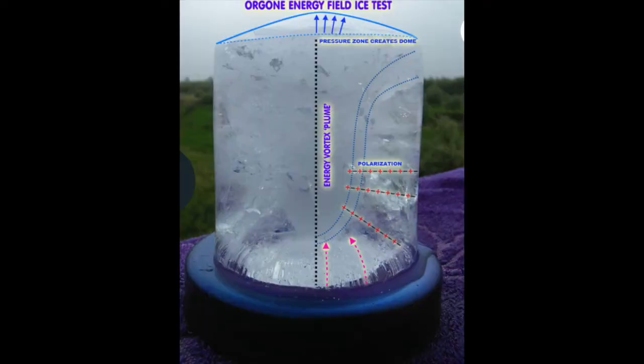It's also fine to simply lean your Orgonite against the side of the water jar. It doesn't necessarily need to be underneath the jar. However, when it is, you're able to see the vortex, which is made visible when you do the ice test, as shown in this photo.